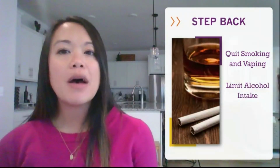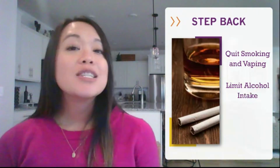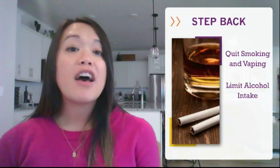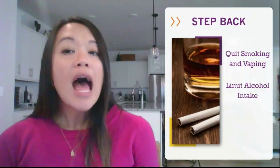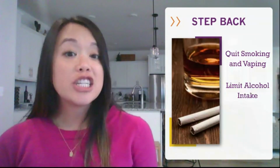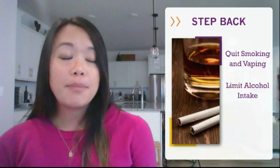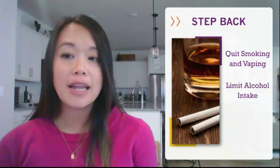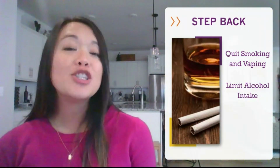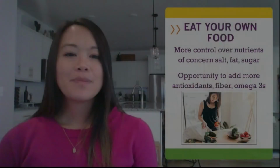Finally, step back from some of those obvious inflammation drivers, smoking and drinking. Smoking can increase inflammation throughout your body and negatively affect your immune system. Alcohol is a toxin that can cause damage at the cellular, tissue, and organ levels. Consuming alcohol can trigger inflammation across the entire body. If you're an occasional drinker, there's no cause for worry, but do limit your daily intake.